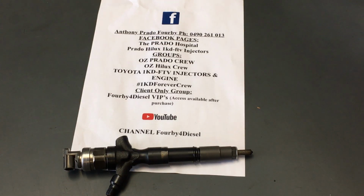And I know there's people with 8, 9 and 10-year-old injectors and they're going, oh, mine are okay. Well, whatever that means, like you've only done 100,000 Ks, or it's running not too bad. So it's a guide, and it's a pretty solid guide. It's a bit like tyres.